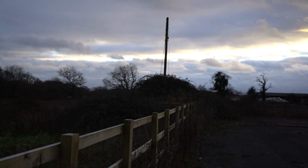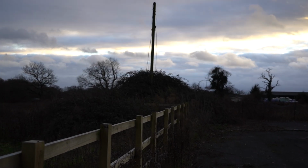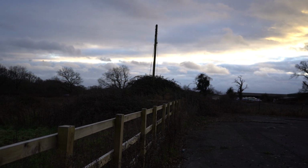Now over in that corner there used to be an old container. I'm guessing they stored stuff they needed like cars, barriers, etc. But now it's literally just an overgrown bush. Not much left at all.